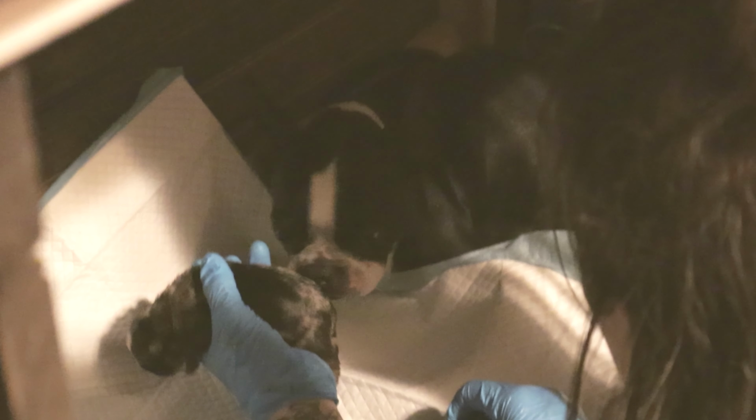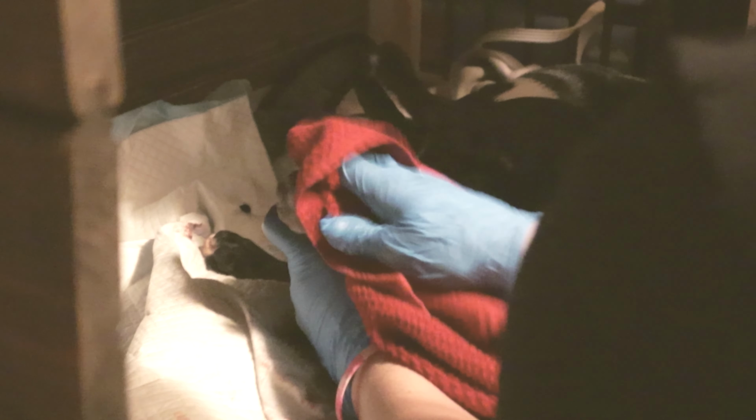I did clamp off the umbilical cord. I don't typically do this. I like to let them do that on their own, but I had to eventually just do it myself. So right here, it looks like I'm being pretty rough with the puppy, but it helps clean them, but most importantly, stimulate them.